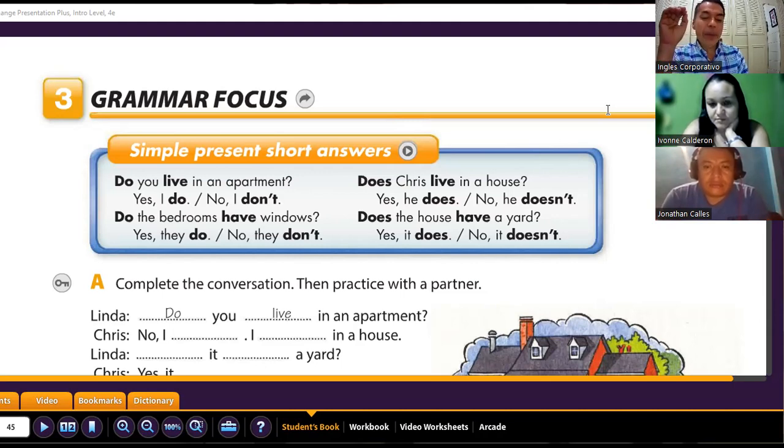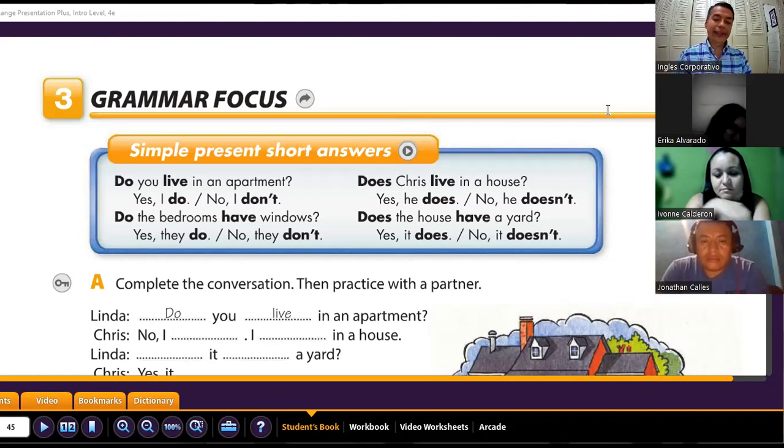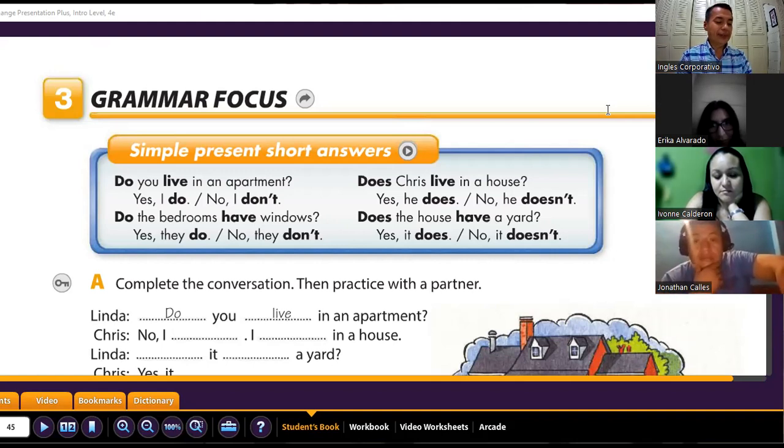Does Delia live in a big house? I don't remember, but I think no, she doesn't. I don't know. Ask her. Delia, do you live in a big house? Sorry, I can't hear you. Yes, I do. Okay, thank you so much. Deborah, does Delia live in a big house? Yes, she does. Good.